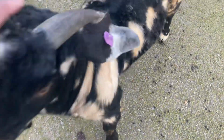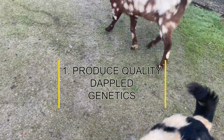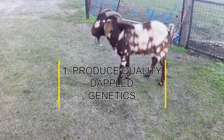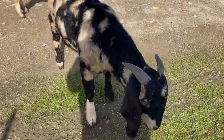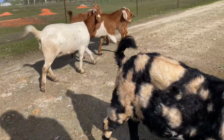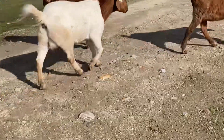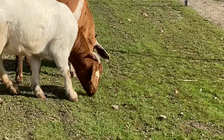Right off the bat, as you can see here, we have our two dappled Boer goat studs. One of our goals for 2023 is to continue to produce some of these beautiful dappled goats. This year, our brown dapple was our main herd sire, but Mooney, the black dapple, in my eyes is the better buck, so he will be our main buck going forward.